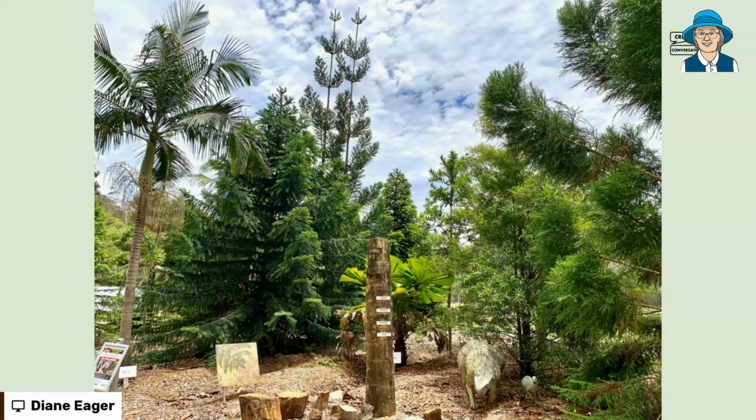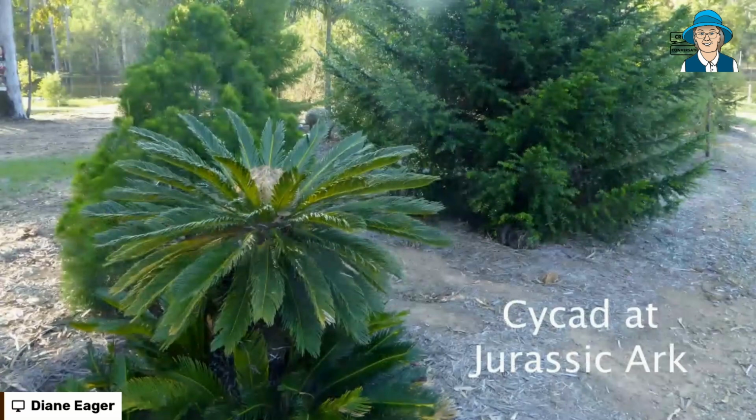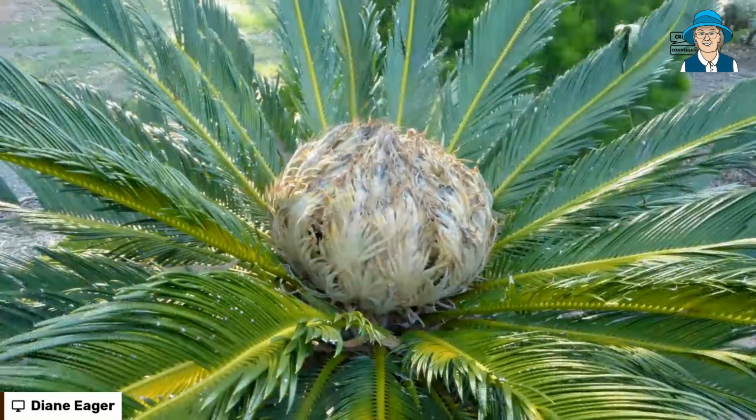And the supposedly oldest living fossil is the cycad. So we do have some cycads in our living fossil garden. We also have them scattered around the site because we were given a most wonderful gift of a whole lot of mature cycads from a local plant nurseryman. And you can see in the center of that, there is a cone. They're cone plants, and they actually have male and female plants.